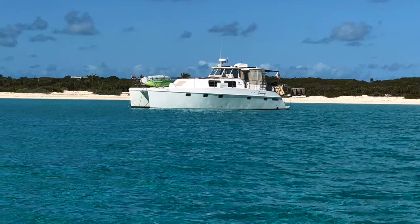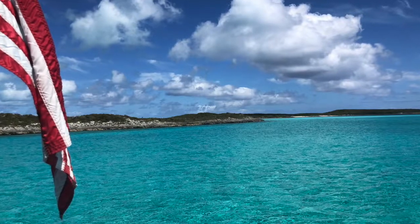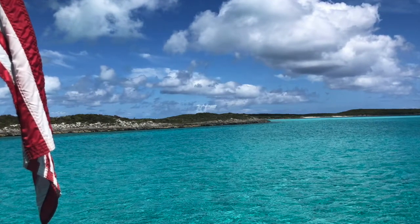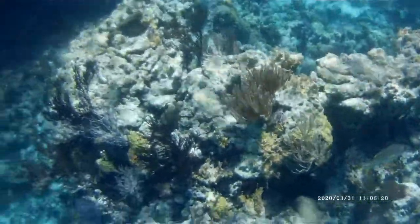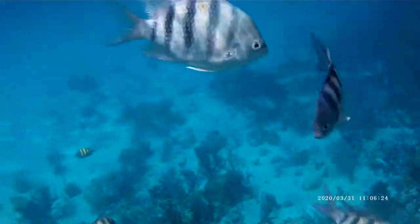We're finally back aboard Journey after a long day of exploring and swimming. But before we are done, we need to jump back in the water to swim with the fish in the sea aquarium. They were super friendly this time around.